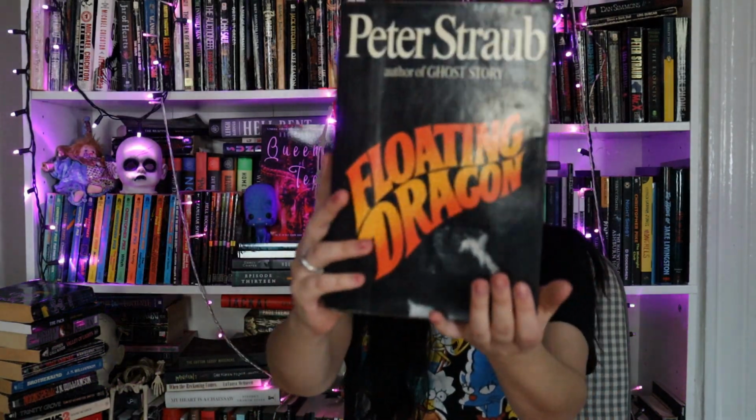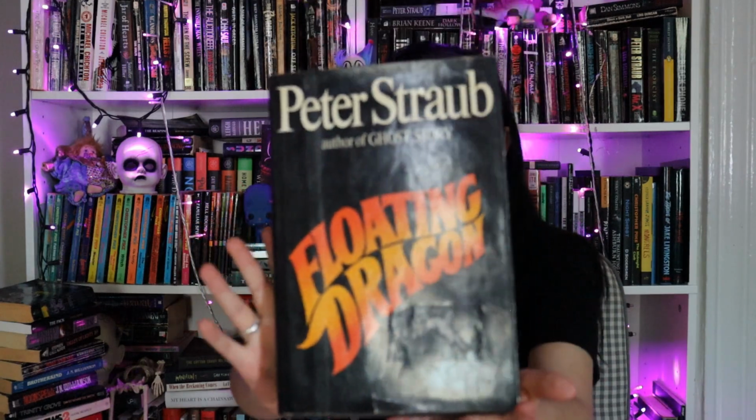And then I also found Floating Dragon by Peter Straub at my local used bookstore. He is the author of Ghost Story, and he passed away last year. I actually didn't know what he looked like, from his pictures on the back. He's also best friends with Stephen King, and they wrote a couple books together. So I definitely need to read more from Peter Straub because Ghost Story scared the crap out of me when I read it.